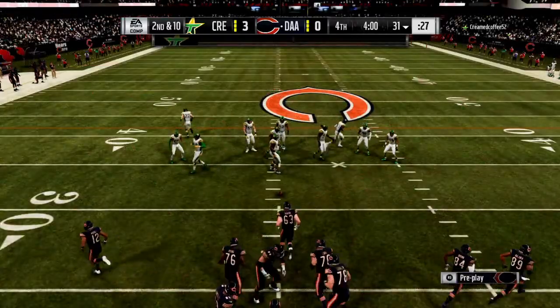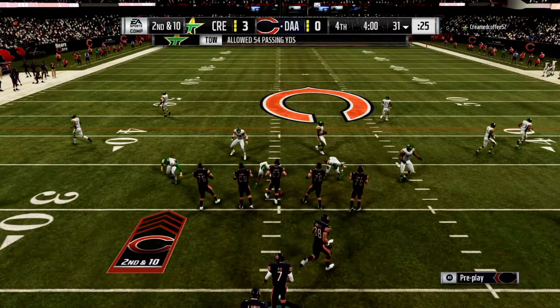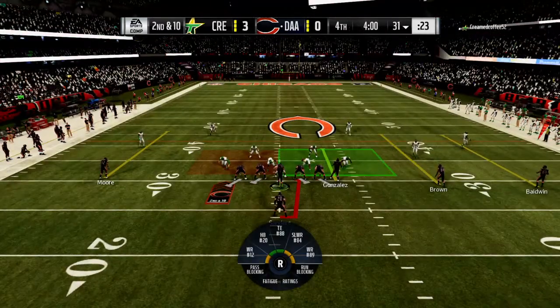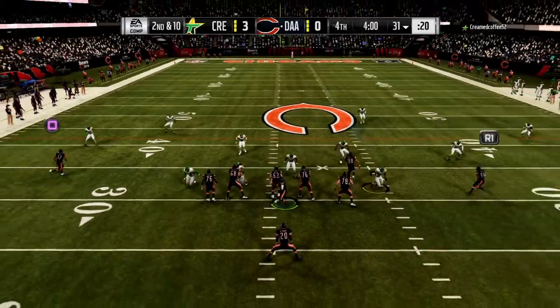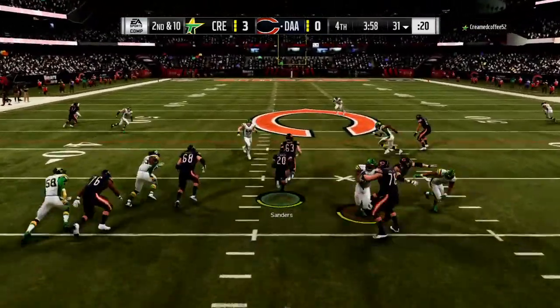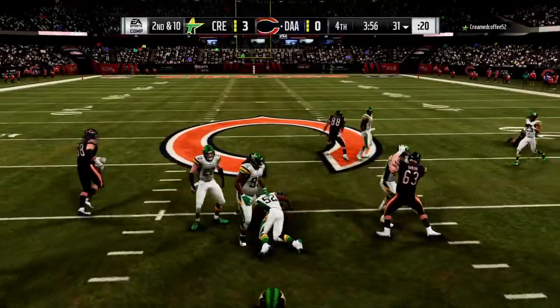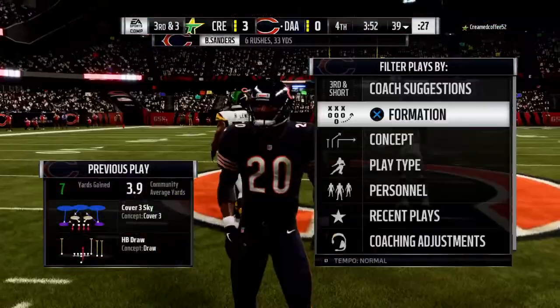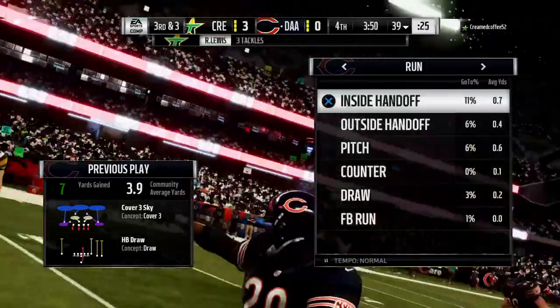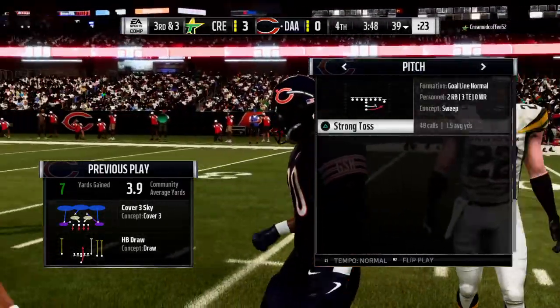The stop for no gain brings up 2nd and 10 from the 20. Another run with Sanders, and he'll get this one up to about the 39 here. That 2nd down run, a big help. The 7 yards leaves him with just a 3rd and 3 now.